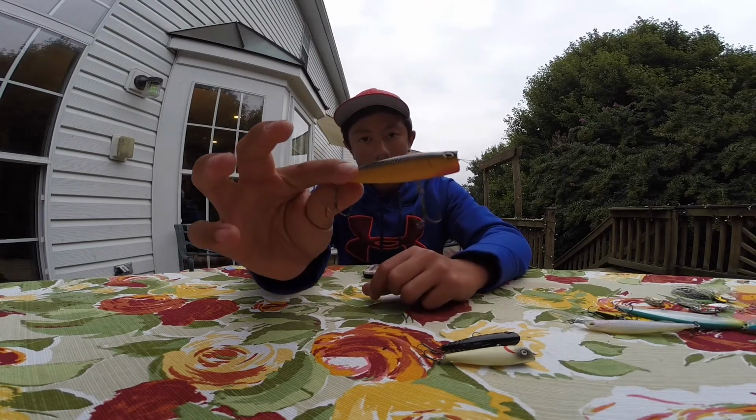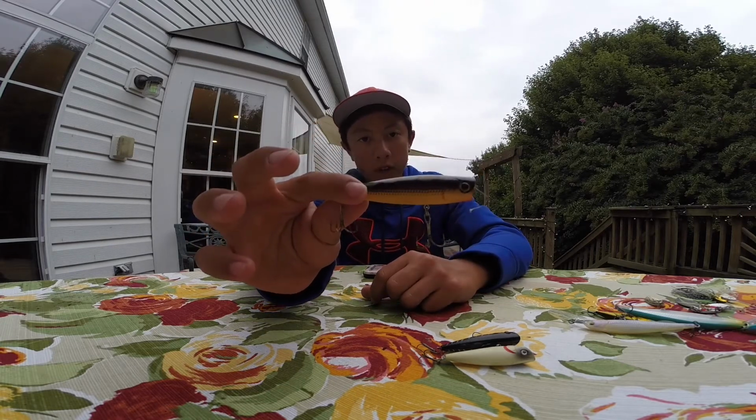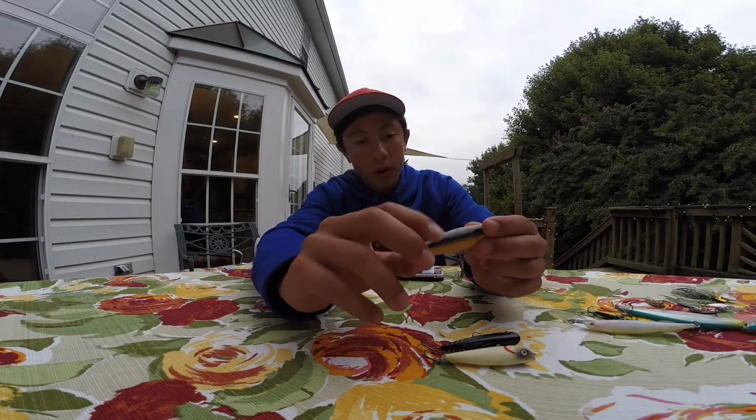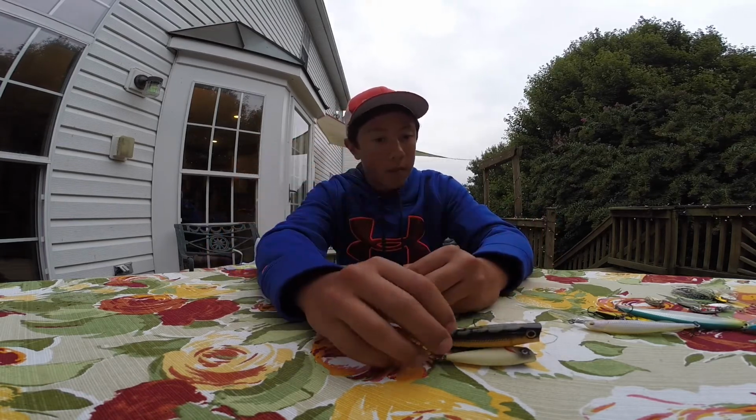This is the BPS $1 popper. I had like 5 of these, but I lost all of them. You see I need to change out these hooks. They've gotten a little rusty, but again, a really solid bait.